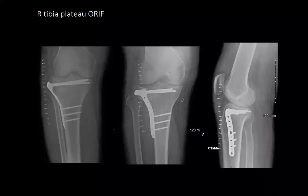I don't think that this is what his knee normally looks like. And it was extremely comminuted at the articular surface. And I think he's headed towards a total knee in the not too distant future.